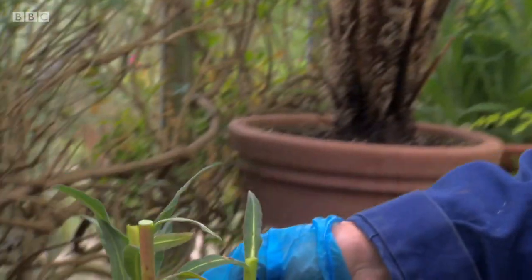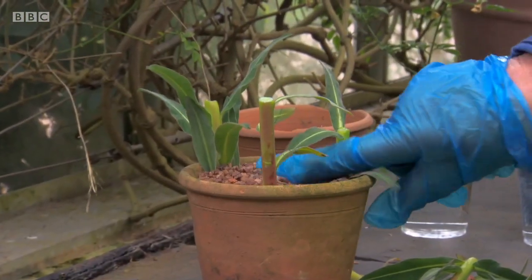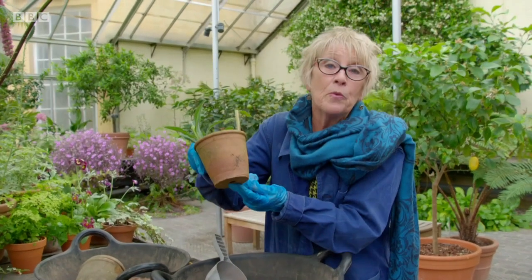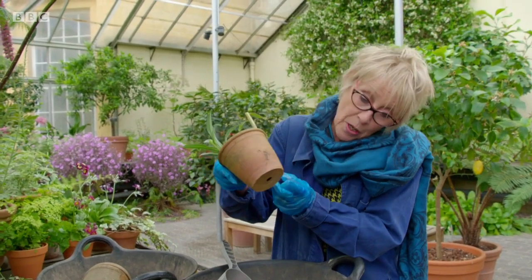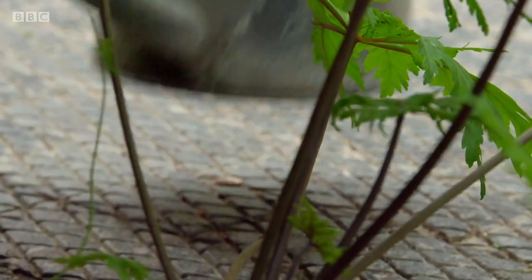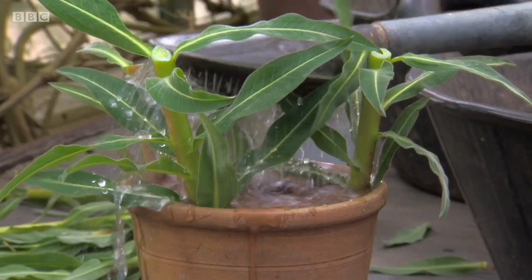They'll take several weeks, maybe a few months to take root, and don't start to think about potting them on until you actually see little white roots emerging from the hole in the base of your pot. And then water really well, and that's it, they're done.